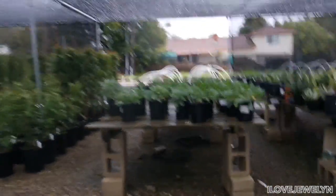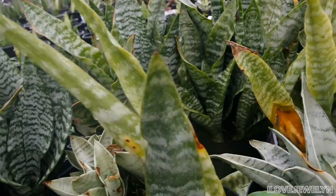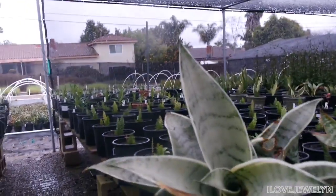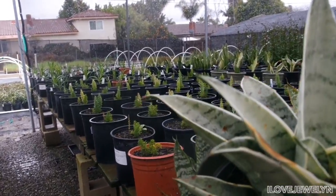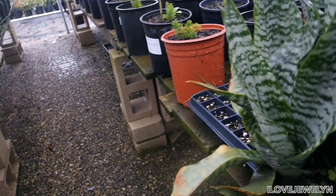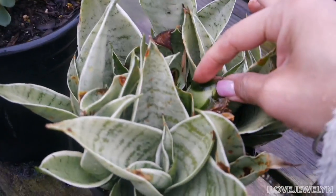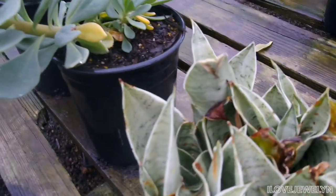Some Sansevierias. Oh my goodness. What is this? Don't have you? Not in the best condition. And no price. Oh my goodness. Can I find a better one? Ooh, look at this, guys. Look at all the babies. I mean, not in the greatest condition, but there's so many babies. Look at that. Oh my goodness. Don't know the price. There's no price.